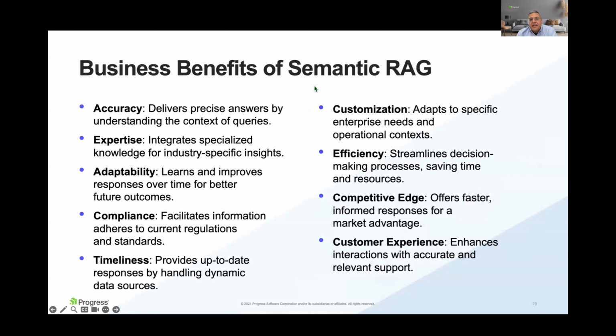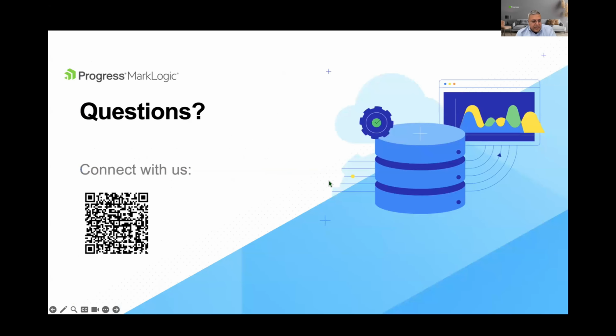Getting back to semantic RAG, again, the summary here is we aren't just AI powered. We are powering your AI systems and making them better for your enterprise, for your users' use cases, for your subject matter experts' understanding of the world, right? So with that, I'm going to wrap up.